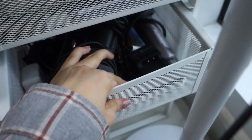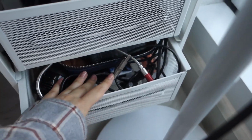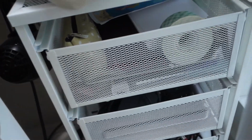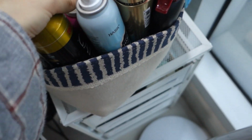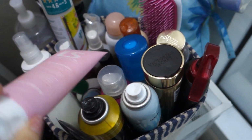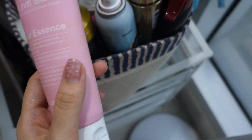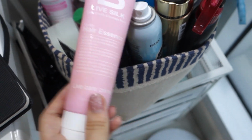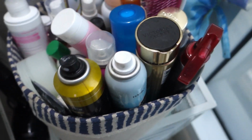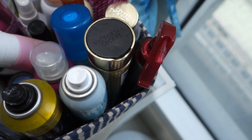This is where I keep hair products and electronics, and then more electronics and hair products down there. This is where I keep my lotions, hair care. This is my favorite. It makes your hair really smooth, and I use it to tame my frizz as well. It sort of just keeps everything a bit more in place. What else do I recommend? I should just do a video on hair care.